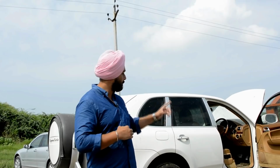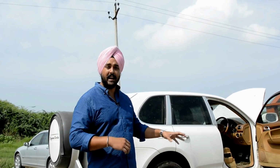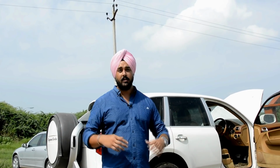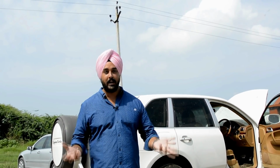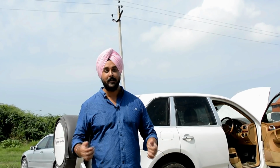So now we're going to jump start the vehicle. I'll show you inside, and let's take a look at the car and how it turns out to be, how this Easter egg is going to be either a jackpot or a total drain of money and resources for me.